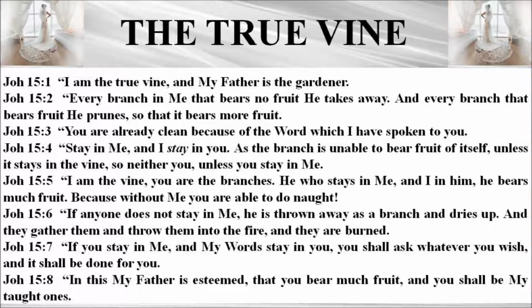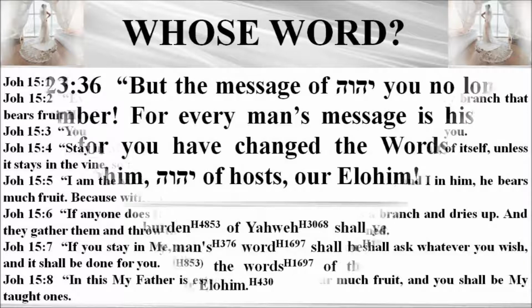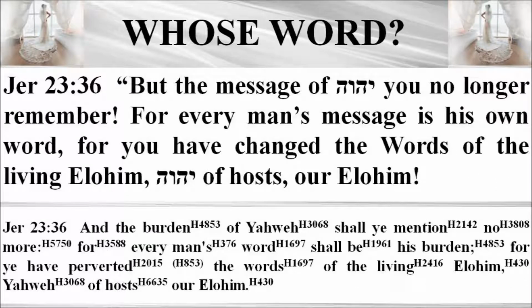Yahweh came to rescue us is His word. He is the truth. We need to see that it is staying in us, that you shall ask whatever you wish, and it shall be done for you. In this my Father is esteemed, that you bear much fruit, rich, choice fruit, and you shall be my taught ones. So whose word of truth should this be that is in us?